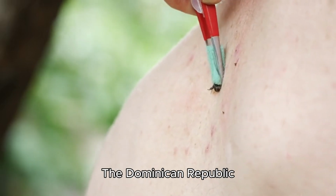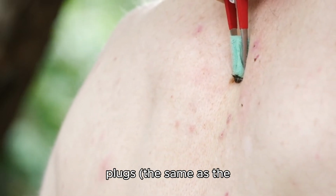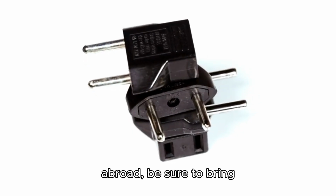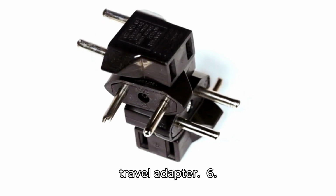Electronics. The Dominican Republic uses 110 volts electricity with Type A and B plugs, the same as the US. If you're traveling from abroad, be sure to bring the appropriate plug adapters or a universal travel adapter.